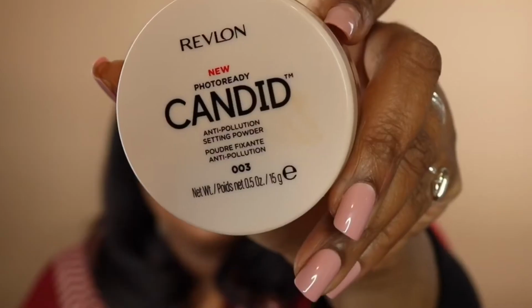Next, on to Revlon. I have a couple things from Revlon. Let's start with the one that I hadn't heard anything about, and I did a little double take. What's that? Revlon Photo Ready Candid Anti-Pollution Setting Powder. This was the darkest of the 3 shades that were on my display. I think there were only 3 in this line, and the color doesn't actually have a name, but it's just 003. So I picked this up, the darkest powder.